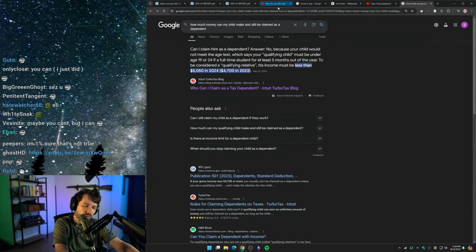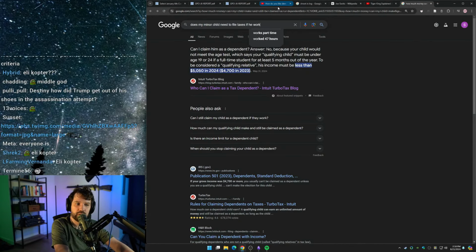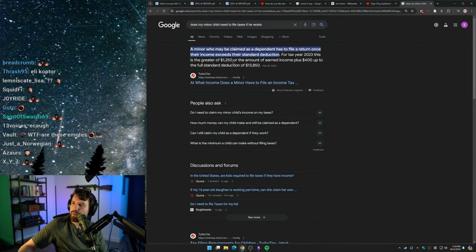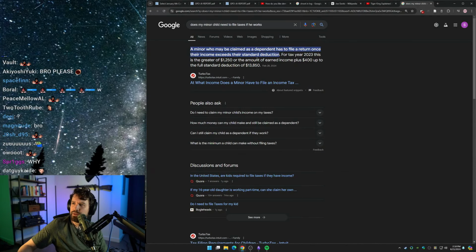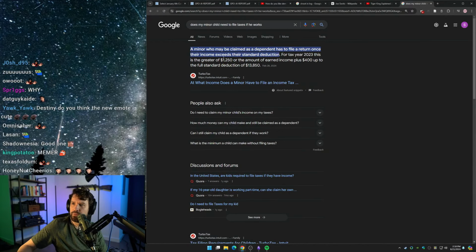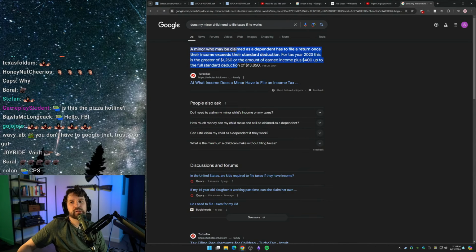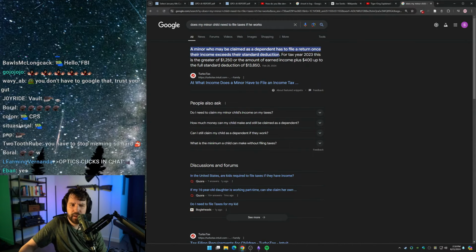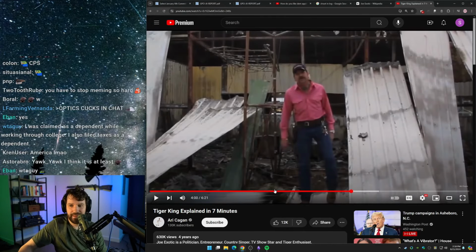Fuck, how do I do this? Hold on. Does my minor child need to file taxes if he works? A minor who may be claimed as a dependent has to file a return once their income exceeds their standard deduction. For tax year 2023, this is the greater of $1,250 or the amount of earned income plus $400 up to the full standard deduction of $13,850. So your income exceeds the standard deduction. But a child cannot claim a standard deduction if somebody else claims you as a dependent, right? That's essentially what you're doing when you're claiming a dependent. You're basically eating their deduction, right? So they'd still have to pay taxes on it. Yeah. You can't just magically... If it was that easy, everybody would do it.